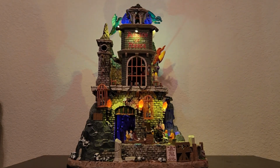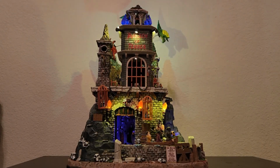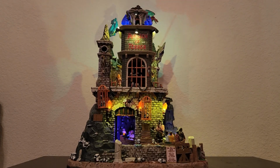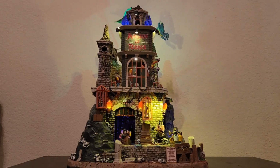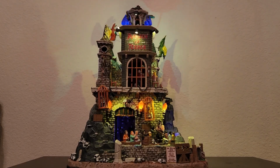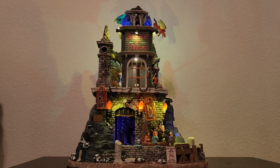Today I have my first of the new for 2023 Michaels exclusive Spooky Town buildings. It is the Dungeon of Terror. Now before this video begins, I know I was teasing Samantha Supernatural on my Instagram, but that review is actually going to be put on hold for now as my Michaels has just gotten their Spooky Town inventory. I'm still going to review Samantha, but I'm going to start with the Michaels exclusives first. So on to the building.